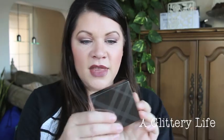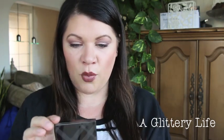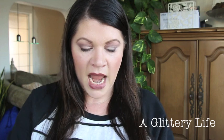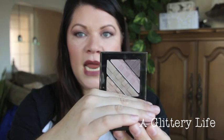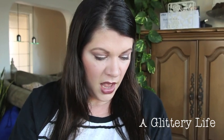First, I'm so excited that Sephora is carrying Burberry now. This actually will be in my October favorites. If you haven't seen that yet, I don't even know if I've posted it yet at this point, but this is the Burberry Complete Eye Palette in Pink Taupe number 7. And honestly, I am obsessed with this. It is so beautiful. They're so buttery. They're so easy to use. And I just think if you have the opportunity to get something this luxurious at 30% off or 20% off, 30% I wish, then you really should.